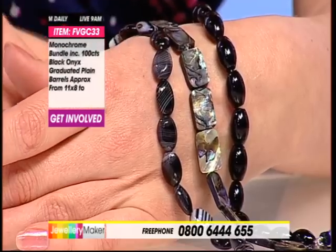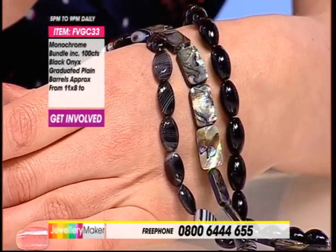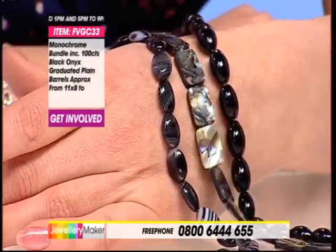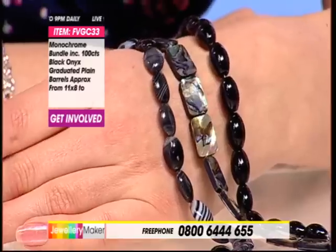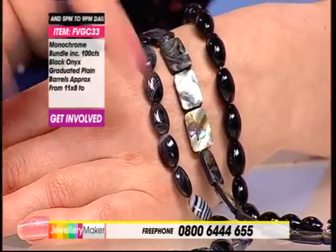Is this banded agate on the side as well? I would presume. We shall find out when we see the details. But I think, was it stripe agate? I stand corrected, Kimberly. Stripe agate. We need to get that right. So you've got 135 carats. So a little bit of a zebra stripe.